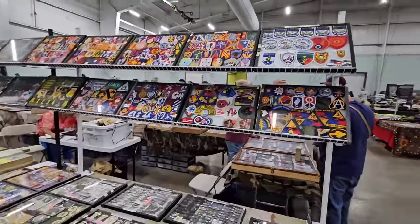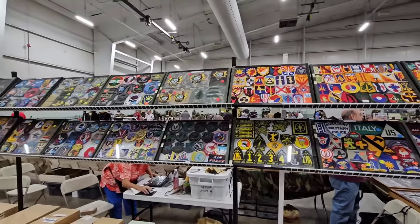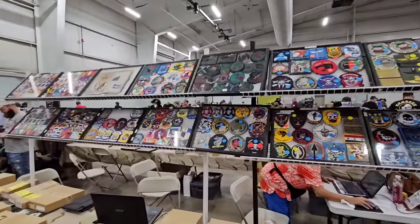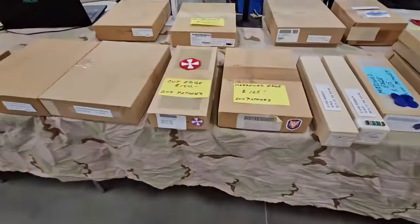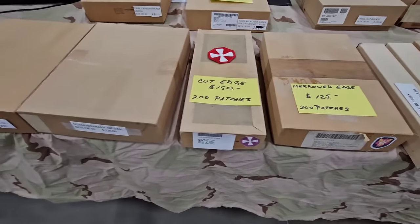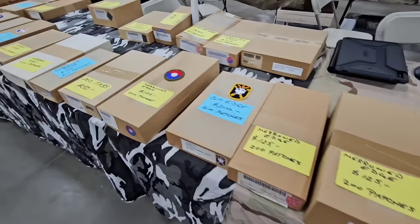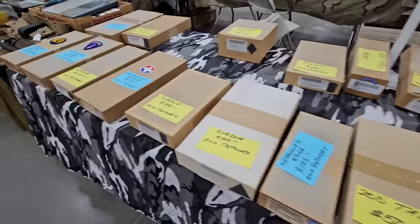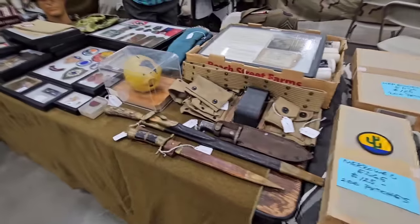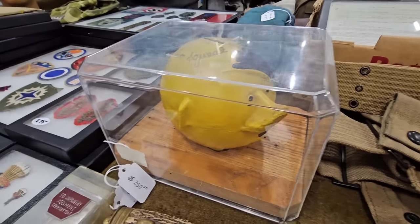And if you're looking for patches, they got them. And then they got cases of them and ribbons. You gotta buy a whole case of the patch you want. I guess that's for the serious patch collector. And here's a home front bank. It's Hitler as a pig.